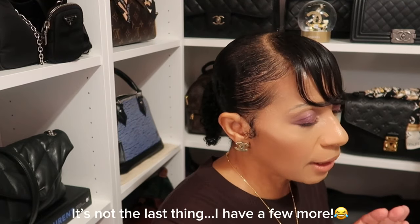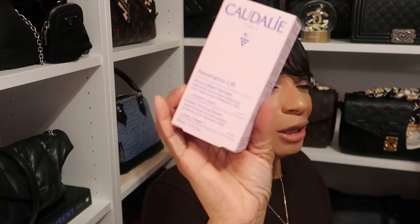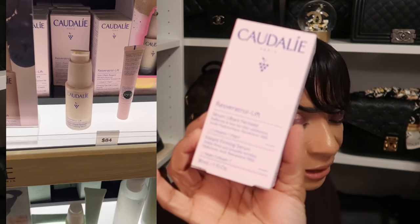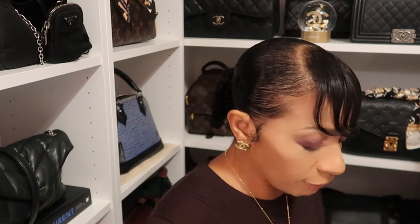And then the last thing I got, y'all, was quite pricey, but I'm excited for it, y'all. If you saw me shopping in the store, you would have seen my camera on this, y'all. It's from Caudalie. I read good reviews on it. This is their lift serum, you guys. I definitely wanted to have this after reading the reviews because if you're a girl like me, my skin is very, very sensitive, you guys.